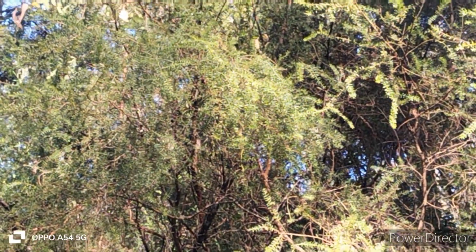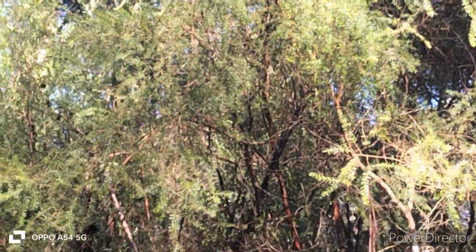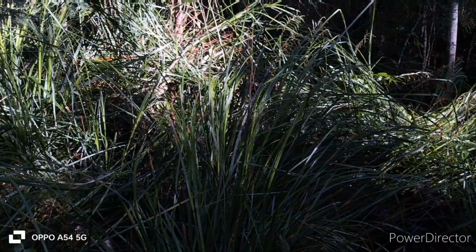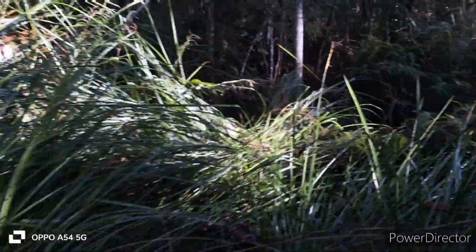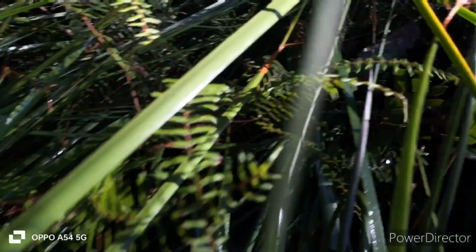Alright, another good spot here. So we've got a little prickly Moses up through there, or Acacia verticillata. And the stuff that I hate most in the world, all this cutting grass, this sedge, Gahnia grandis, extremely hard to get through. I'm not going through there now, but you literally can't walk through it. It grabs all over you.